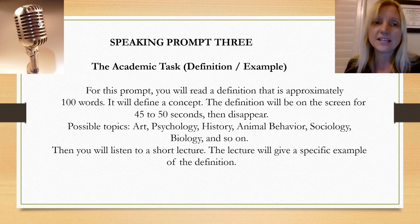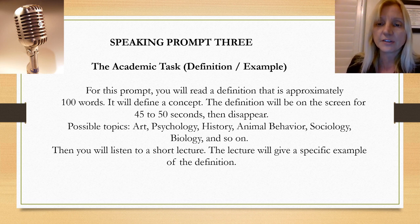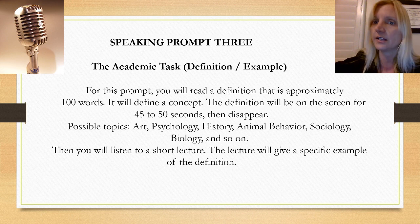So prompt 3 is an academic task. I personally call it the definition example. For this prompt, you will read a definition that is approximately 100 words. Again, it will have the title and then 100 words to explain the title. It defines a concept. Now, the definition is going to stay on the screen for between 45 to 50 seconds. And again, just like the previous prompt, it disappears. It does not come back.